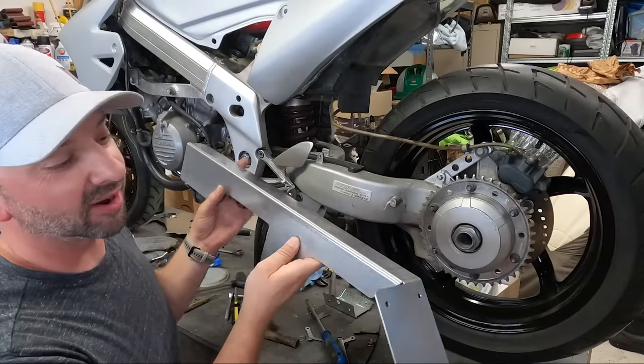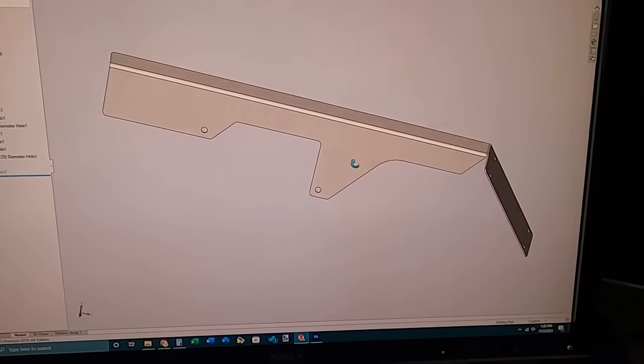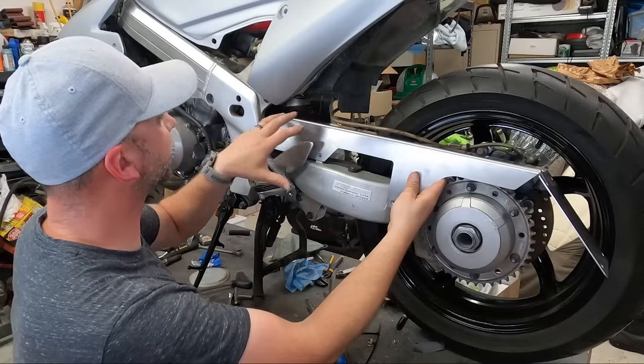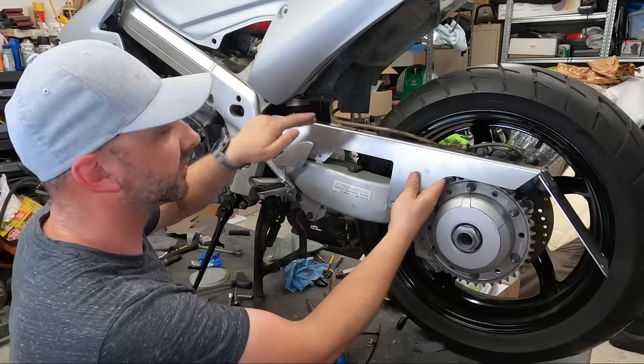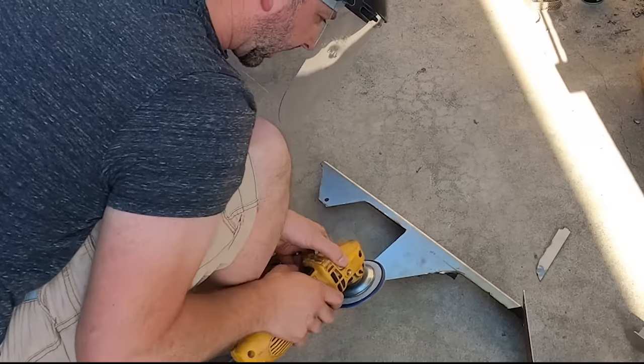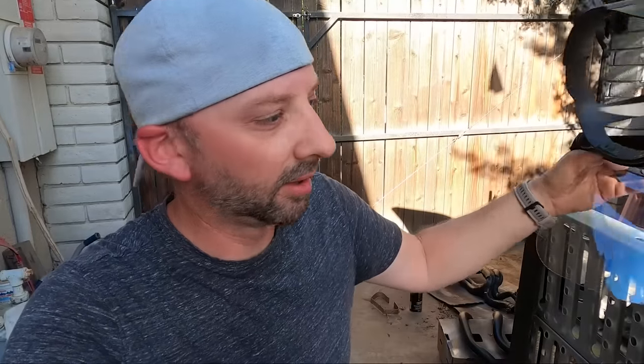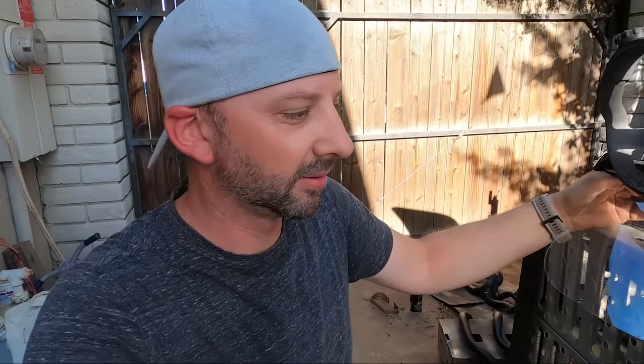I drew up a super cool chain guard with integrated license plate mount in 3D, and I just got it in. Now I left it a little bit long here because I wasn't sure how it looks, so I gotta carve that up and it'll look very nice. It's so hot, like 100 degrees today.